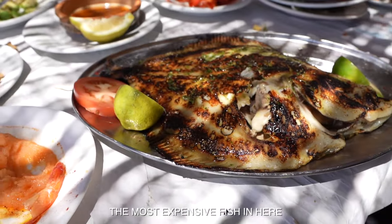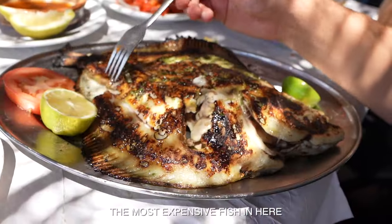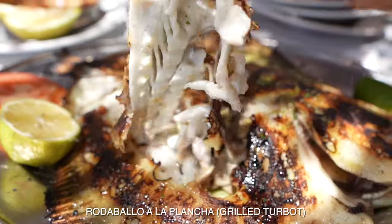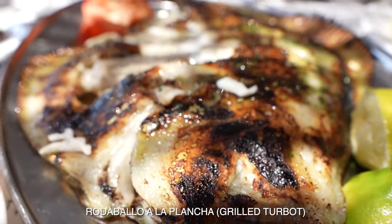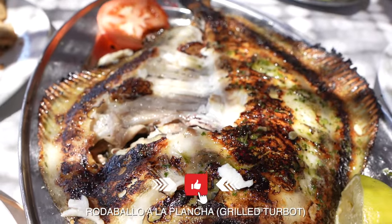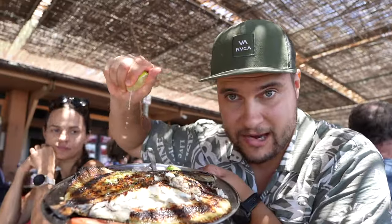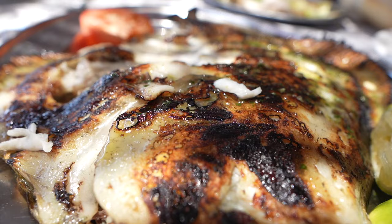You will not believe it, but look at this smoky flavor. It's much better than just dorado. It is crazy. Wow, this fish is so crazy. It's very juicy and almost no bones.